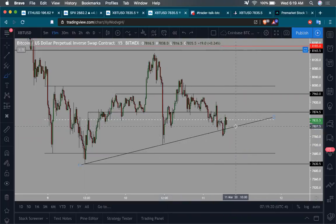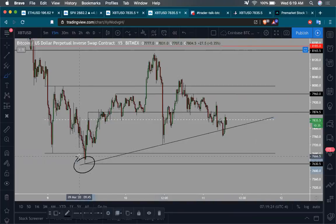So either way, if you're long, the odds are kind of stacked against you is what I mean. If you really want a deep stop, then it probably has to be below this low. Okay, that's kind of how I'm looking at it.